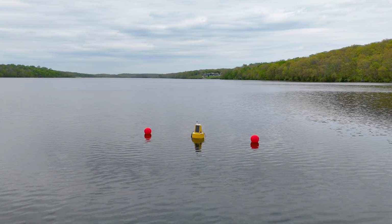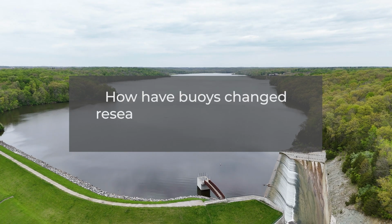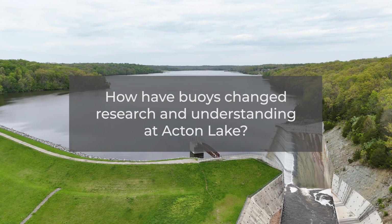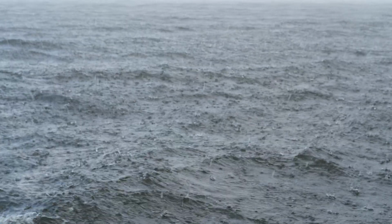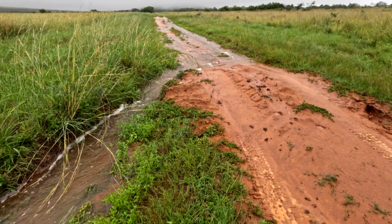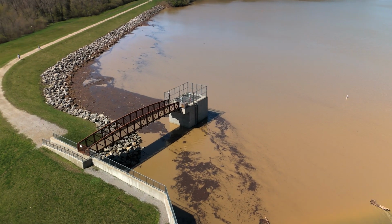In many salt and freshwater environments, buoys provide ideal deployment platforms for sensors. How have buoys changed research and understanding at Acton Lake? What's really cool about buoys in general and what we've gotten from Acton is we can look at things like the effect of a storm event because those can be really short-lived. And so by having sensors out there, you can capture changes that happen over a matter of days. So it's a lot easier to see these short-term changes that can be quite impactful when you have data, say, every hour.